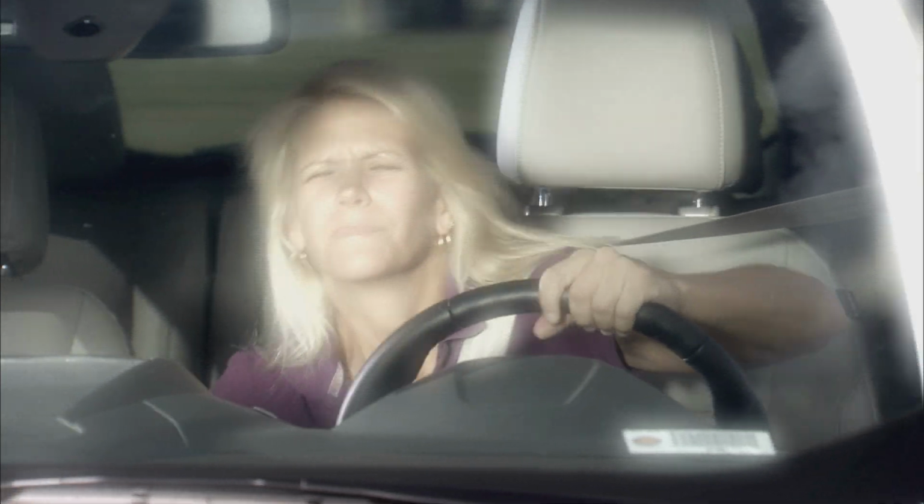Oh no, that sun is so bright, you're blinded by the light. Your sunglasses are out of reach, your visor cuts off your view, so you struggle and strain to see what's ahead. And since you can't pull over, you dare to drive into the dangerous glare instead.